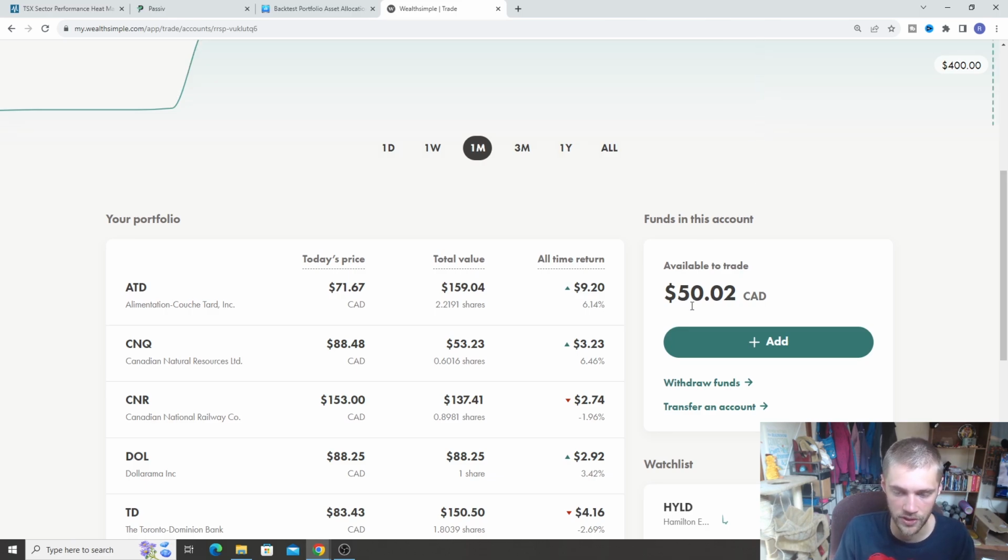So I put $50 inside our RRSP. Obviously our RRSP is not our main focus. It's a retirement account, so I'm just sprinkling a little bit of cash here, usually just once a week or so. I'll put like $50 or $100, whatever it is.